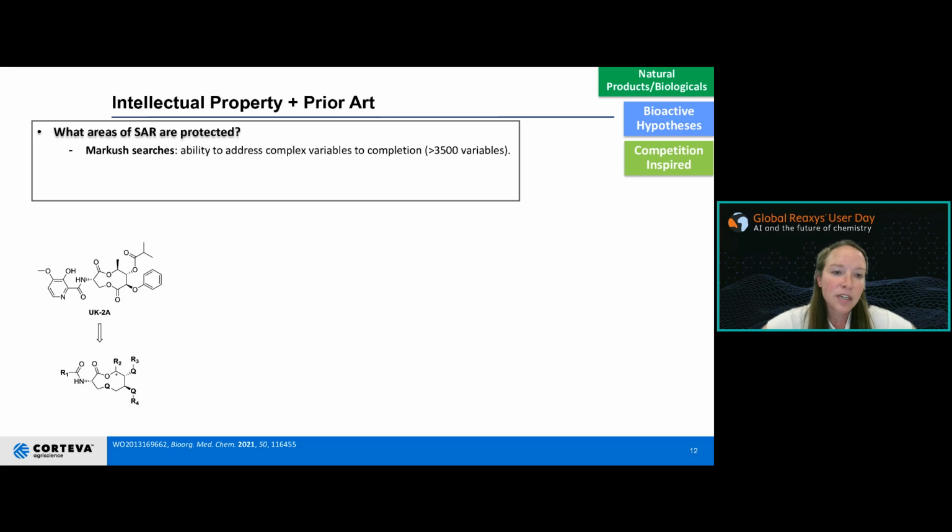So you can imagine, as we're looking to understand what IP space we're operating in, you can start to manipulate several different portions of the molecule, as I have abbreviated with R1, R2, Q, etc. And so if there's about 7 variables, each maybe 4 to 7 different identities, you can then imagine that there are a lot of different possibilities. And Reaxys is great because we can run these Markush structures, and we've done over 3,500 variables.